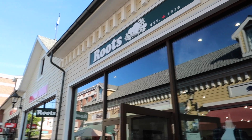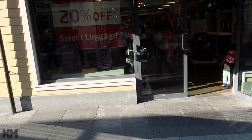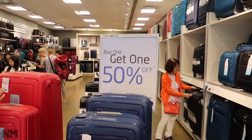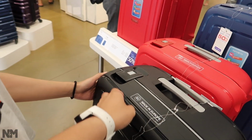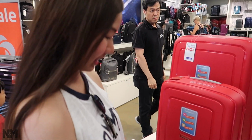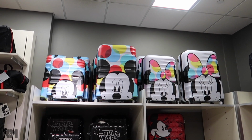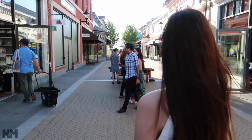Right across from Roots, you would see Samsonite, which has 20% off right now. Also has buy one, get one 50% off. Oh, that's a pretty cool luggage. It's a unique lock. Since we are in the outlet, it's cheaper than the original price. $675 to $299. Disney luggages. $800 for a luggage. $950. $950? The bigger one. Which one do you want to go first?